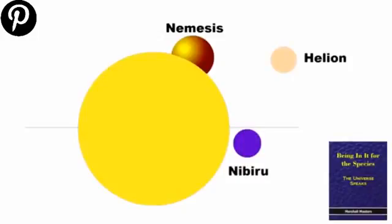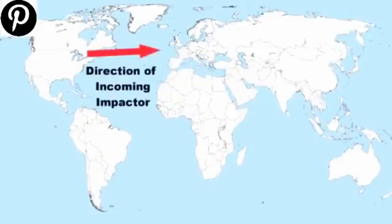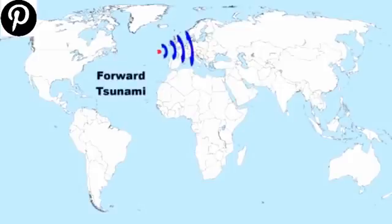To get the picture of what that means for us, we'll use this world map to plot this impact event and its consequences. The asteroid will travel from west to east as it approaches the eastern Atlantic, and the impact site will be off the coast of France. This impact will occur in an area of deep seabed and drive forward a massive tsunami into Europe, a wall of water so large even London and Paris will flood.